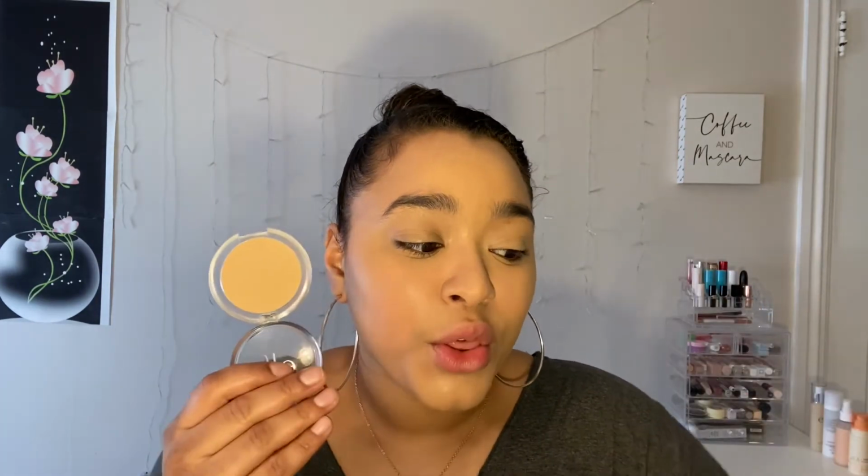Next, we're gonna go with some setting powder. This is the e.l.f. Prime and Stay Finishing Powder. I wanted to mention this so bad because it's only $3, y'all. $3 whole. Like, you can't beat it. And the e.l.f. Halo Glow Setting Powder, which is the loose powder, I don't have that one anymore, but that one's only $8. So that one's amazing as well. I used the entire thing up, which is why I don't have it. It's so good, but this one is good as well.